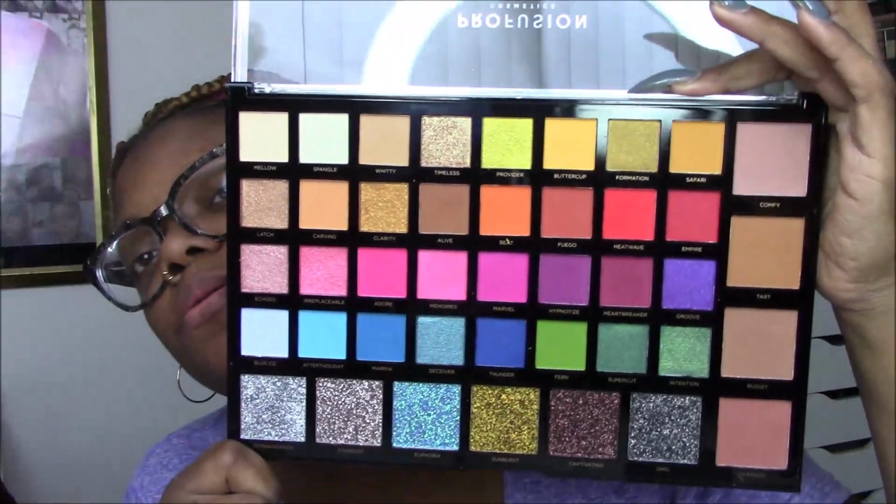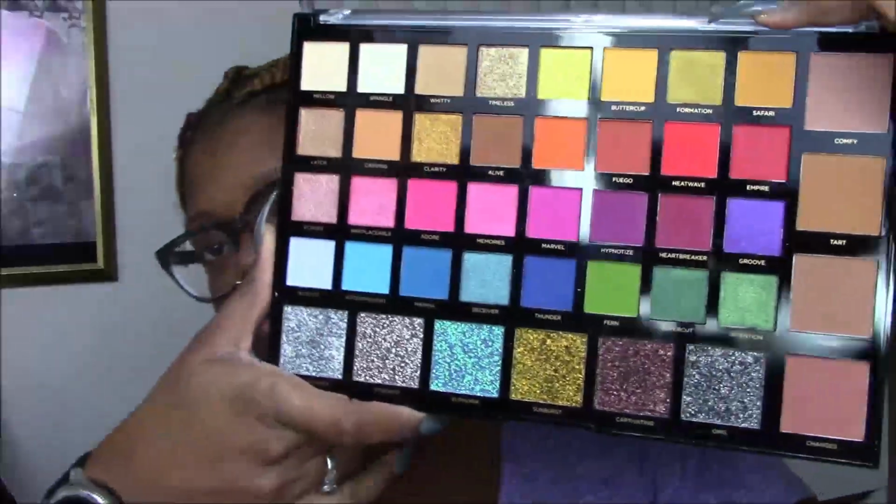The packaging is kind of cheap, but looking at the shades, I know the quality. It has blush, has glitter, but it's one of those multi-whatever palettes that I would pick up back in the day in a Walmart makeup section that might not have been good quality. But what excites me is that I know Profusion's quality is bomb, and you get all of this for $17, and it's just like, you guys.